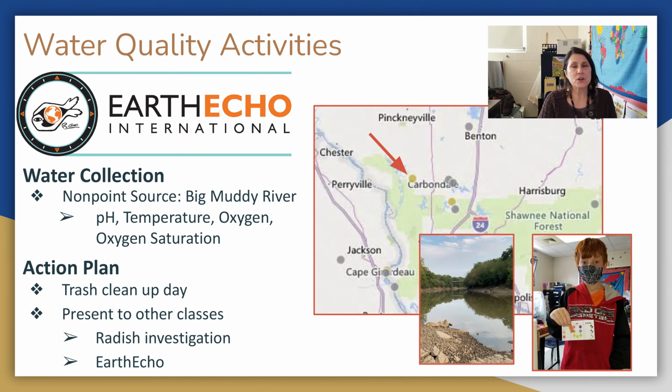We transferred our learned skills about water quality and cereal dilutions to citizen science. We used Earth Echo International, and we did the Earth Echo Water Challenge. And we ordered the kits from Earth Echo, and you can see the student down in the corner. We tested the pH, temperature, oxygen, and oxygen saturation.